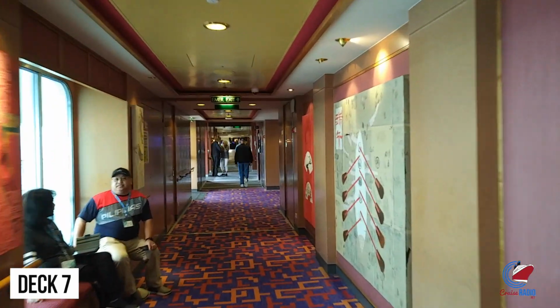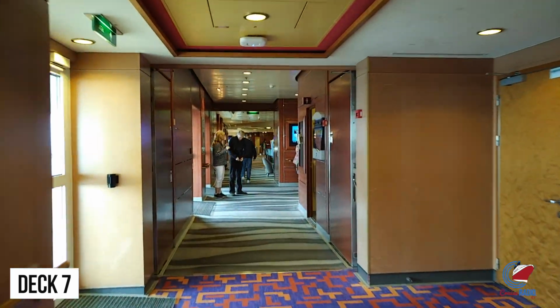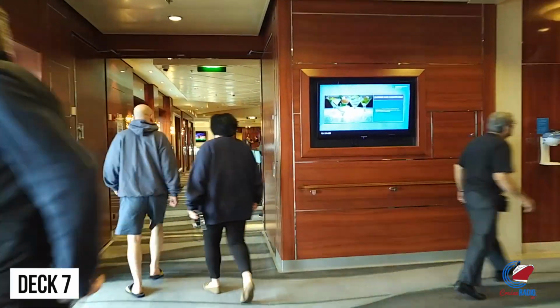From here, you're going to walk back and go through a little hallway. Normally, the art auction stuff is happening in this little area. Most people just keep walking past that. And then you're going to come across the Crystal Atrium and Java Cafe.